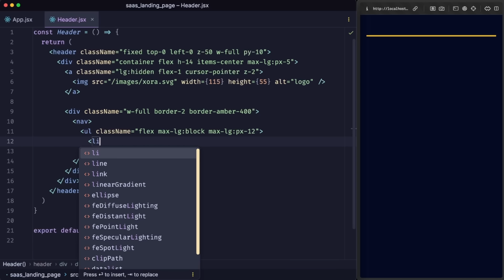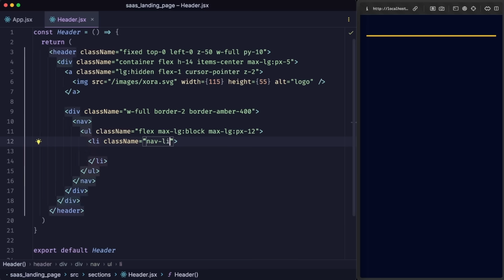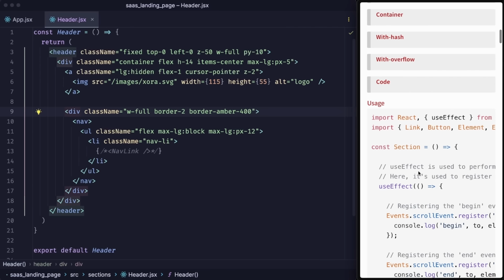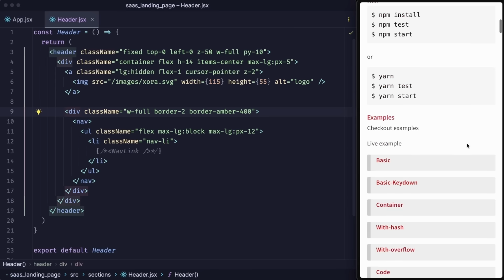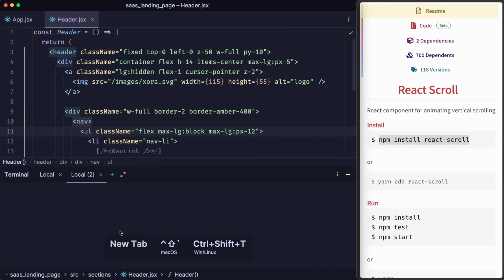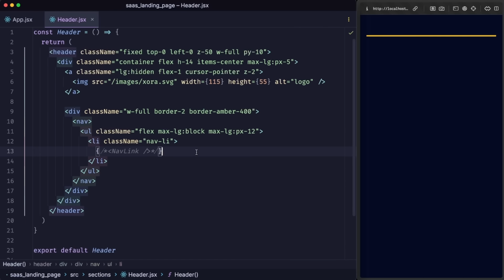Within the UL, I'll render my first li, which will have a class name equal to nav-li. And within it, we can render a special component called NavLink. For now, I'll leave it commented out because this will be a component coming from a new package called React Scroll. React Scroll is a popular NPM package that allows us to quickly scroll to different elements on the screen. So let's just quickly install it by running npm install react-scroll. I'll do it within a new terminal. It's super lightweight, so it got installed within seconds.